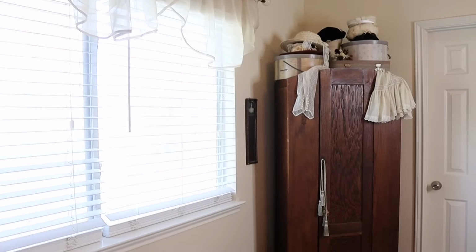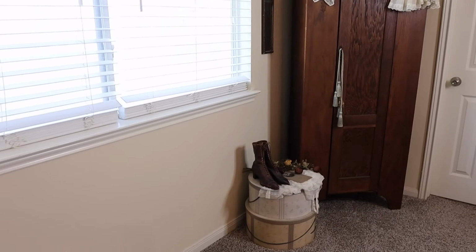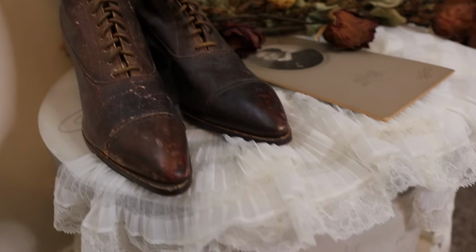And I did move that little vignette with the Victorian Boots over here because I do love it just like this, the way it is, with the dried flowers and the cabinet card, and then I draped an old lacy slip off of the hat boxes.